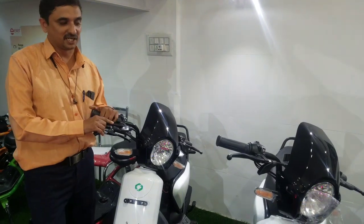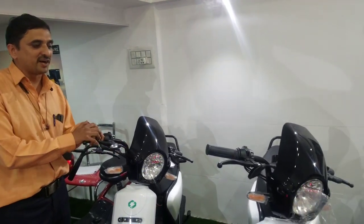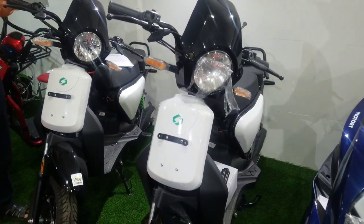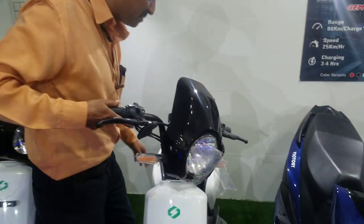How many people can sit in this? Not only two people, three people. It has a capacity of 150 kgs of pulling capacity. That's really good, sir. Yes, they can take some load. They can carry some materials for industrial purposes.